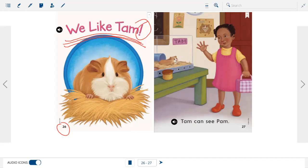Let's start on page 27. I want you to read with me. Tam can see Pam. All right, let's read it again. Tam can see Pam. What is Tam doing? Well, we know who Tam is because Tam's name is on his little aquarium. So the hamster or the guinea pig, it looks like a guinea pig. It looks like the guinea pig is looking at Pam.